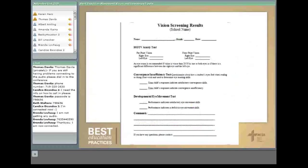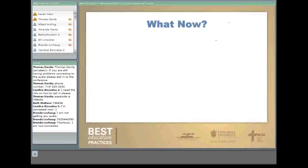On the day of the screening, we use parent volunteers and set up stations, and that way we can get the screening done in a timely fashion. And then we have a form that we fill out and send to the parents so they know the results. But the big question is, what now? What happens? Well, there are several things that you can do.